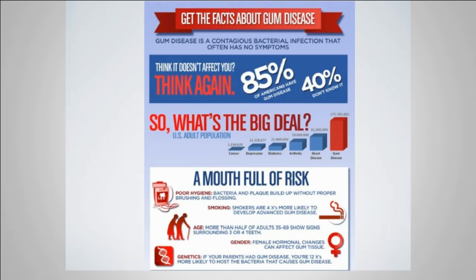Sometimes these patients can have advanced disease and still be unaware that they have a problem. So when we think about what's happening with gum disease, we know that gum disease is a contagious bacterial infection that, as we mentioned earlier, often has no symptoms. And if we look at the risk factors of the adult population, it's really quite remarkable how many patients are at risk in a significant way. They have a mouthful of risk. They may have poor hygiene. They may be smokers. Smokers are more likely to develop advanced gum disease. We know that periodontal disease is often a part of the aging process. As patients age, they can show signs of periodontal disease around multiple teeth. We know that there's a gender relationship. Female hormones can affect gum disease. We've seen recent studies linking periodontal disease, actually it was just pregnancy gingivitis, with stillborn babies.